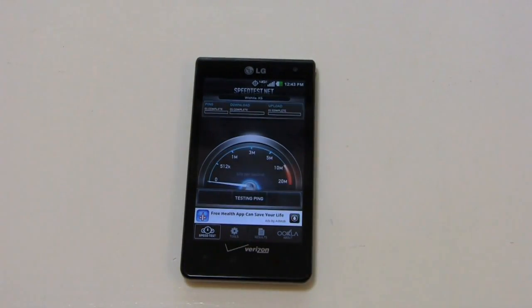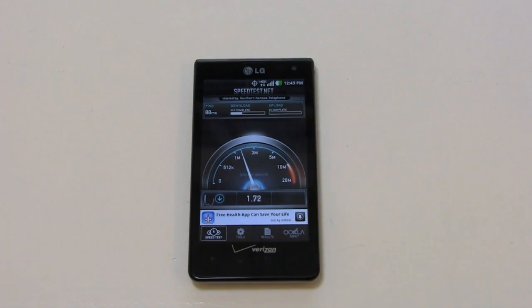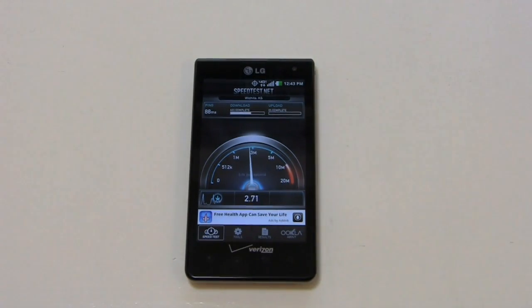So 4G LTE connectivity here, relatively fast. I'm seeing some pretty decent speeds, although right now this is not what I'm used to seeing on Verizon's 4G LTE. Let's get that number to go back up a little bit. Usually 5 to 12 megabits per second. I see speeds in the office between 10 and sometimes 20 megabits per second, depending on the time of day. But you can see that's just barely within Verizon's estimation for 4G LTE. So 5.67 megabits per second on the download.